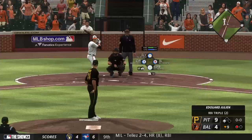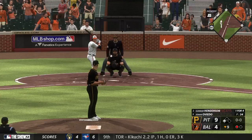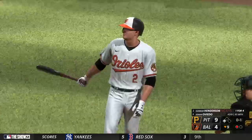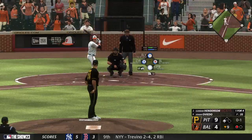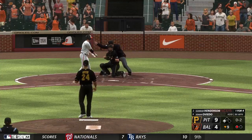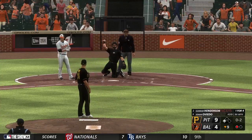Well, Singy, he is locked in there. Well, he's really slowed the game down, and it's like he's moving in full speed, and everybody is a step or two behind. The way that he squared up that baseball tells me that he is seeing it like a beach ball. Next offering is in for a strike.